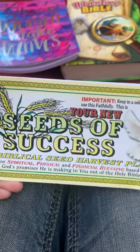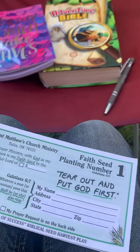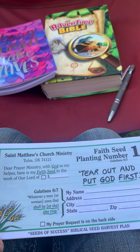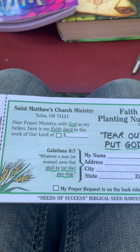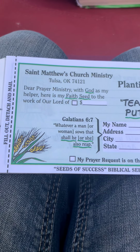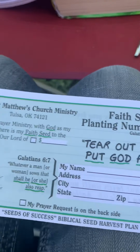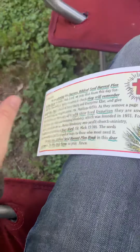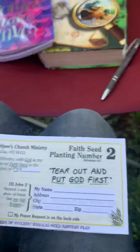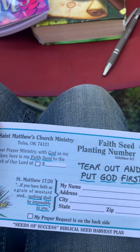Alright, so this is something that they give you to teach you. It's called Seeds of Success, and I love them because they give you pretty much 12 slips, 1 slip a month, which you can donate once a week or whenever you want to donate. But I love it because on each one of these slips, it has a verse that says, "Whatever a man or woman sows, that shall he or she also reap." So it's pretty cool. So I'd fill this out and I'd put the amount, and then it has a constant reminder, stuff like that, and it's cool. And then on the back you can write who you want to pray for. It's Treasures of Faith. It'll tell you what to do in faith.